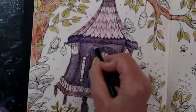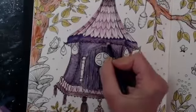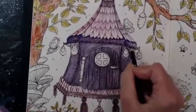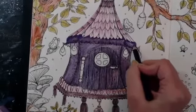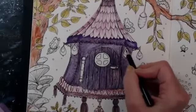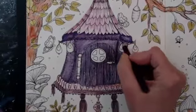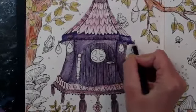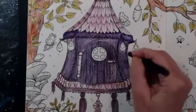All right, so now I'm just going to come back in here and just like where all the little lines are, like the little wood lines, because this is a wood birdhouse painted purple, or some kind of purple wood, you know. In my world, the trees have purple bark. Why not? Okay, so again, I'm going to kind of just find all the real shadows and everything, like maybe right along here.